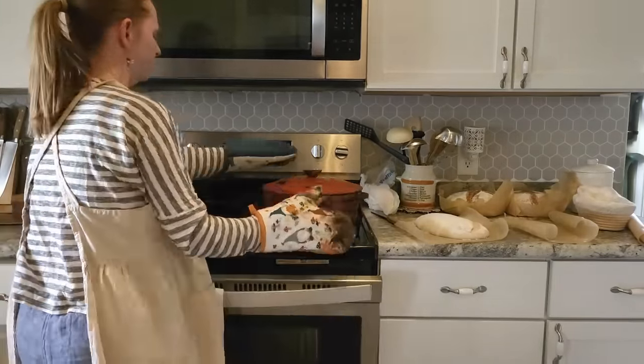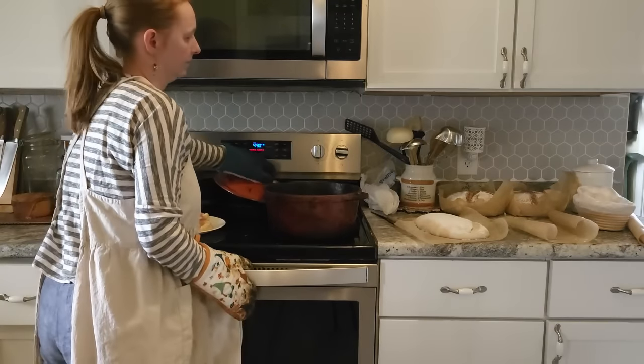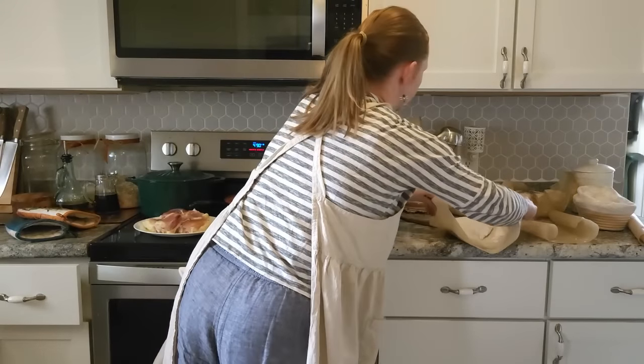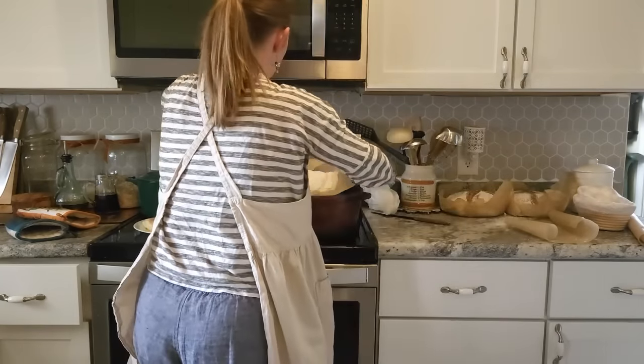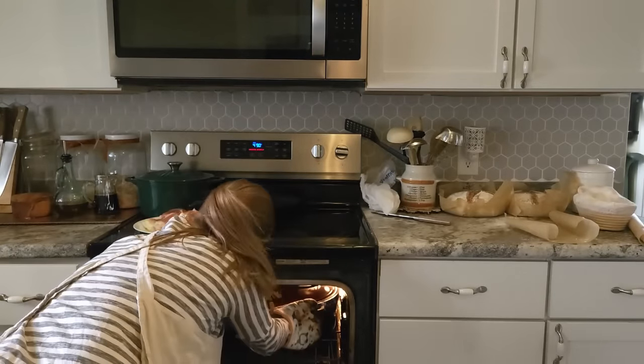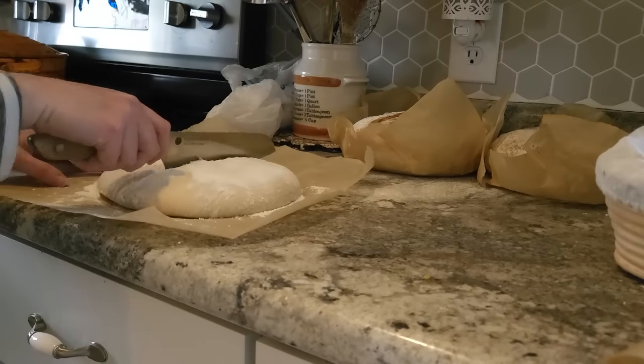I love to make artisan loaves when we are having something like soup or stew, or maybe even a pasta that has some delicious dipping sauce. I love this crunchy loaf dipped in something delicious, maybe even some olive oil and some herbs.